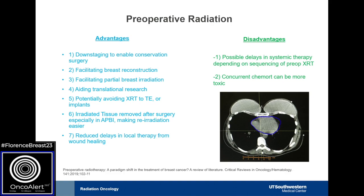Okay, my disclosures. So today I'm going to talk about preoperative radiation therapy and innovative radiation techniques. First off, what are some of the advantages of preoperative radiation? It does enable us to downstage to allow breast conservation therapy, and also helps facilitate breast reconstruction. We'll talk about this a little bit more.